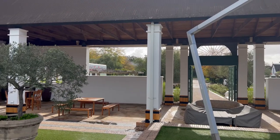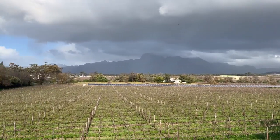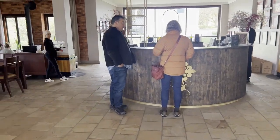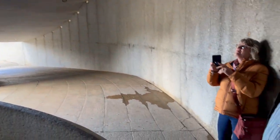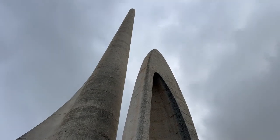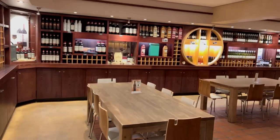With cloudy conditions still hampering our attempt to get to Table Mountain, there was nothing else to do but visit more wineries. On a hill, this structure, which Kubus explains, is a monument to Afrikaans. KWV is one of the largest wineries in South Africa. At one stage, they controlled all the wine sold in South Africa. It's also where Kubus' father worked as an accountant for many years.